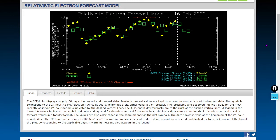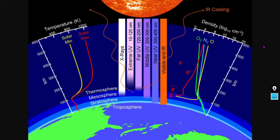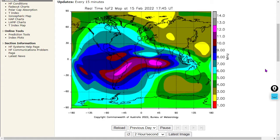Here's the forecast model, and NOAA expecting a little bit of a downtick in the electron flux. I would tend to agree. No arguments with that. Next, we'll show the ionosphere layer, the bridge between Earth and space, located at about 300 kilometers of altitude. The F layer is what we're looking at here in vibrational frequency.